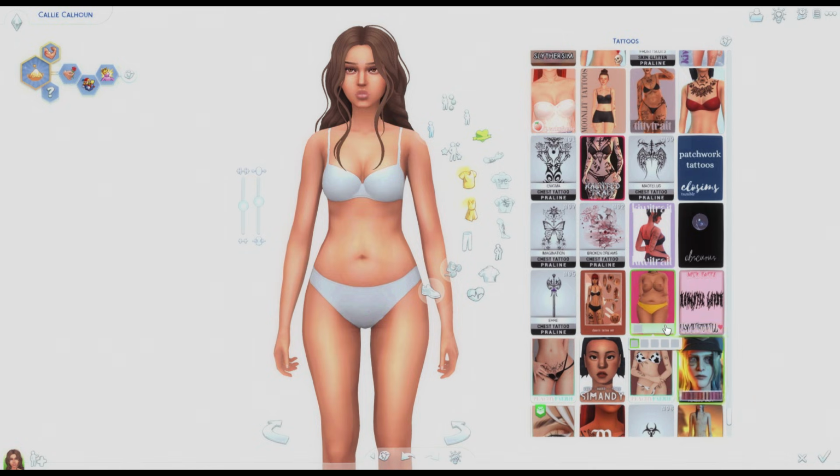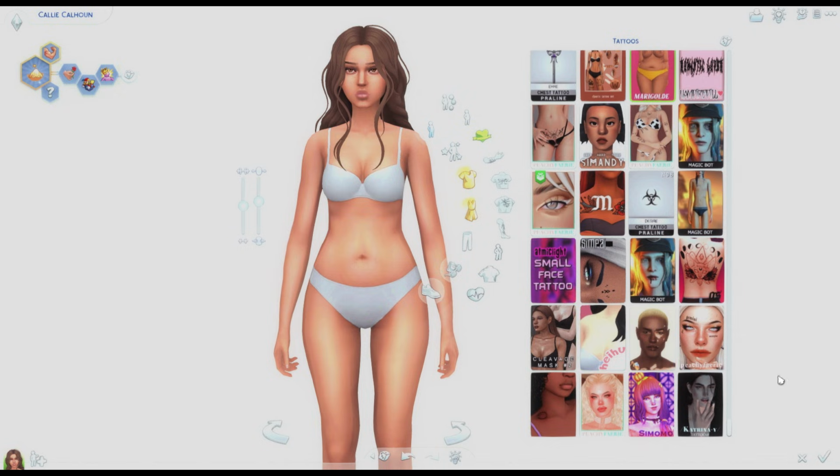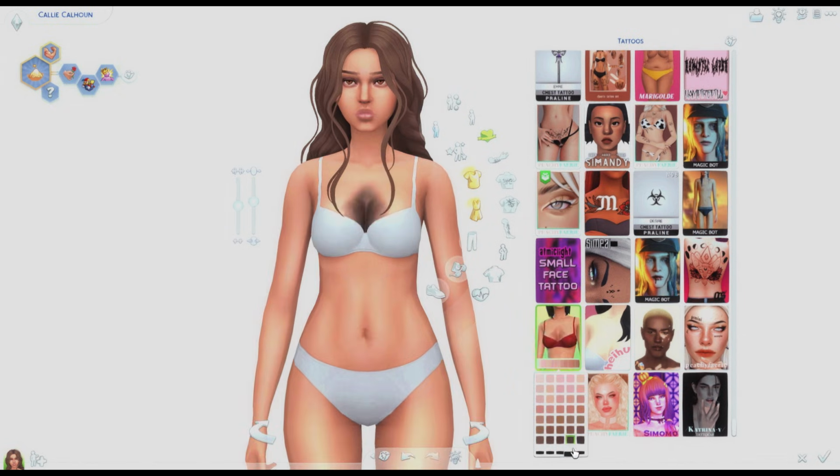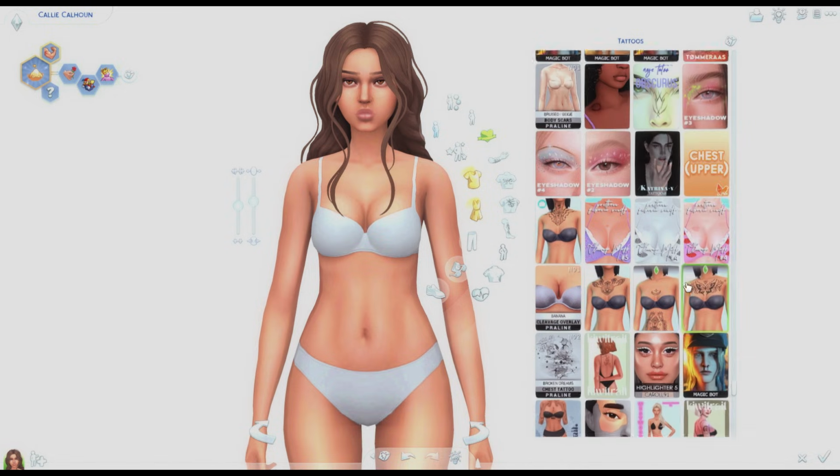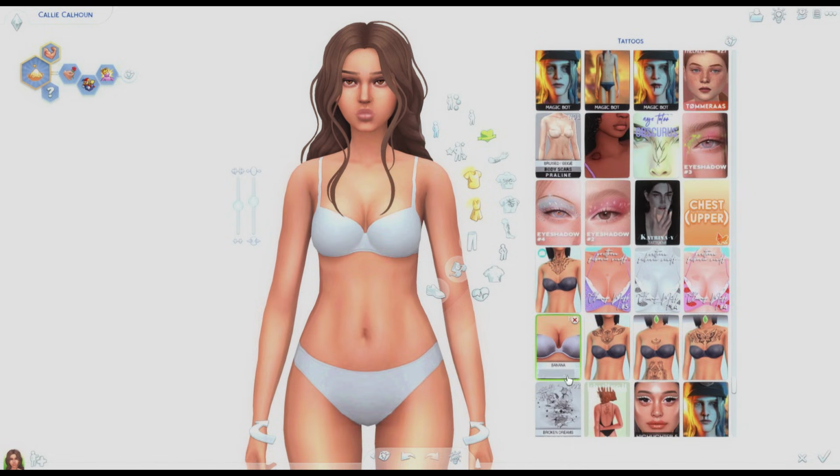All right, and then cleavage mask. So this one right here, different colors. It's more alpha, I guess, but I really like those ones. This one's my favorite by Peachy Fairy. There's only a few different ones, but they're really nice. And of course, Praline Sims, always the best. This one has a lot of different options, different colors, different shading. It's just so good. I use this a lot, like a lot.